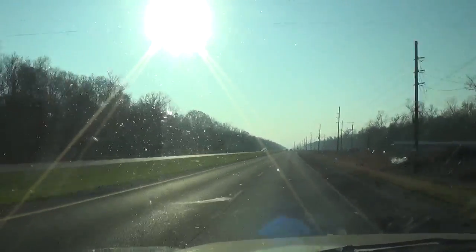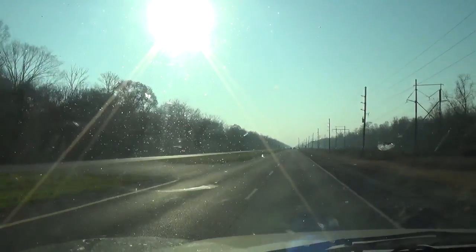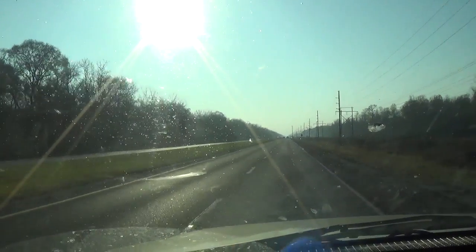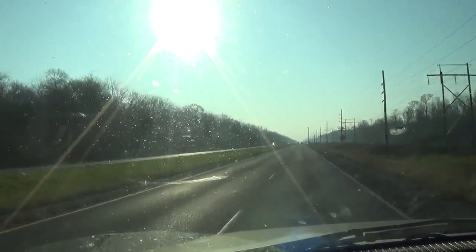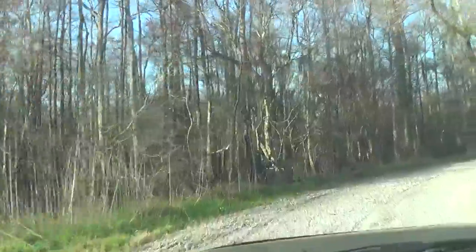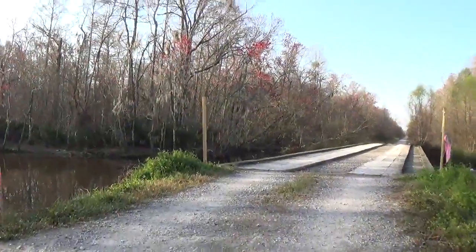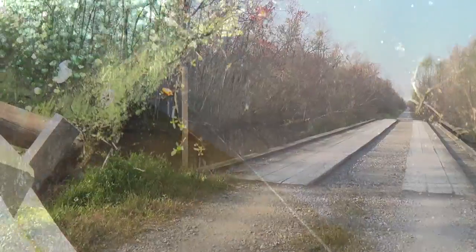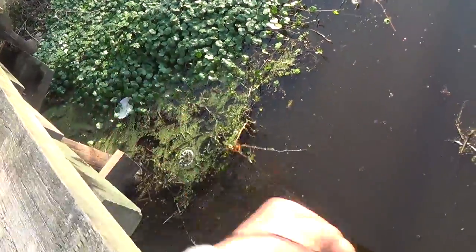Well, everyone, it's a beautiful morning here in Louisiana. A little after 8 o'clock in the morning. 43 degrees, going up to 70 today. We're going to go out and check those lines. Oh, we got one on there.